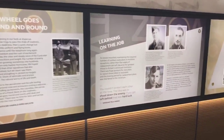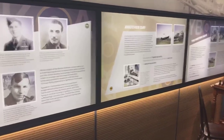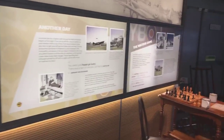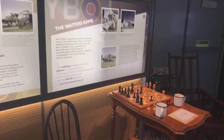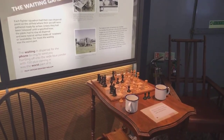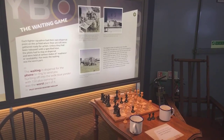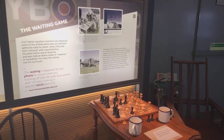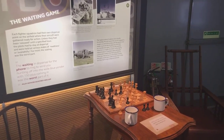And there are speakers above our heads. One of the things we introduced here is something that was very common in the airfields and the caravans, etc., was to have a game of chess, to pass the time while waiting for that scramble to go.